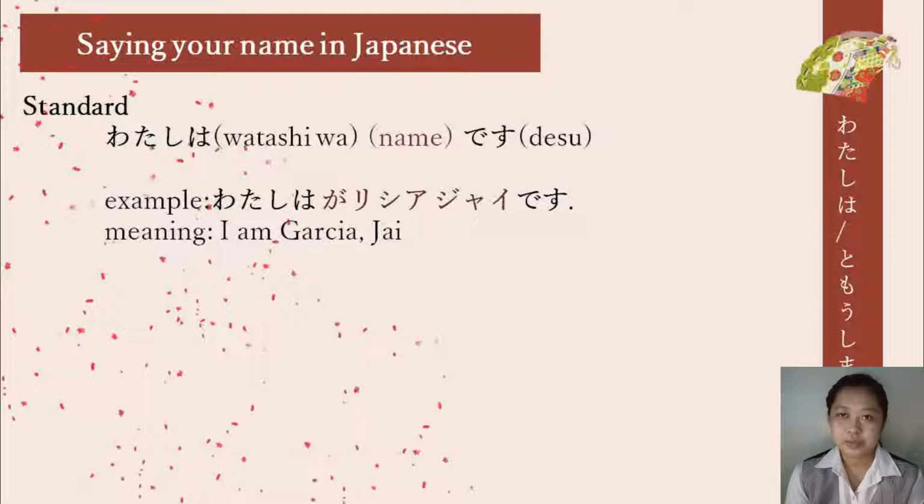Saying your name in Japanese. There are standard ways you can say your name in Japanese depending on the situation and occasion of your self-introduction. Remember that in Japan, they say their surname first before their given name.